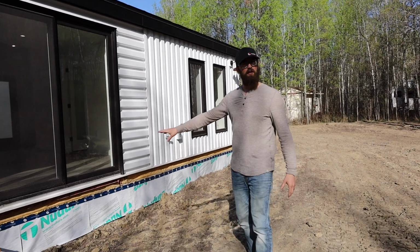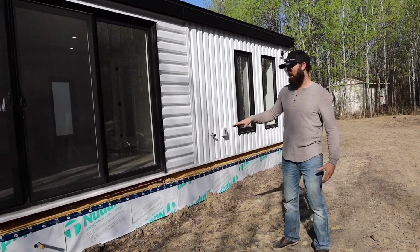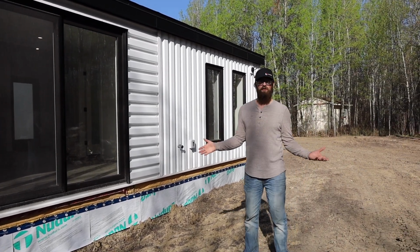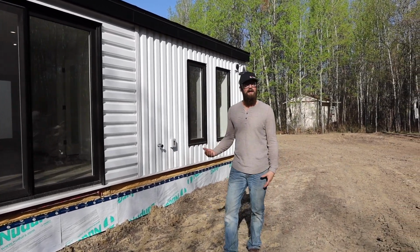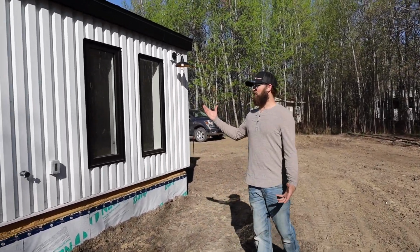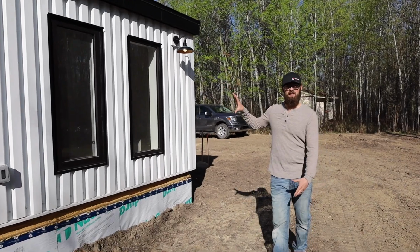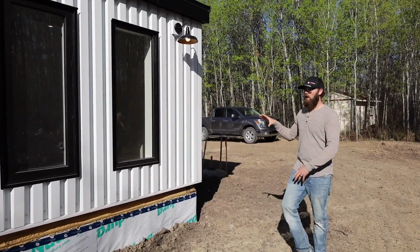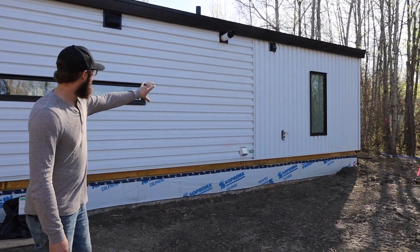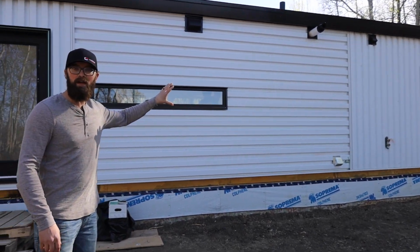Everything gets finished. This unit in particular was put on the foundation. The customer has lots of plans for out here. There's going to be a screen deck, a beautiful patio for them and their grandchildren to be able to enjoy this outdoor space. And we've got this real seamless look on the exterior that just blends in really well, but also has its own statement piece. Out front here, we have the same finishes. We've got that white cladding with the exterior black metal windows.